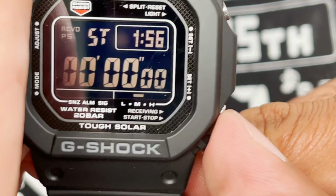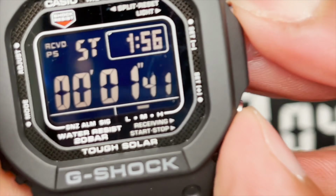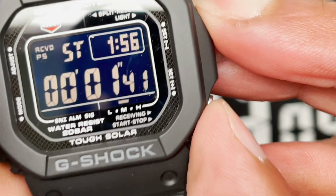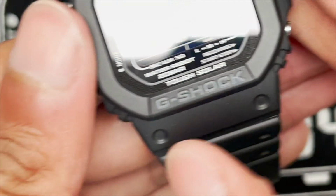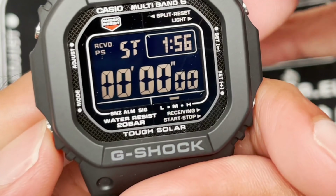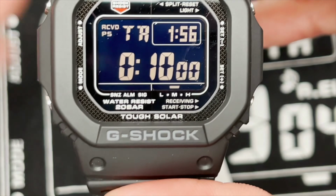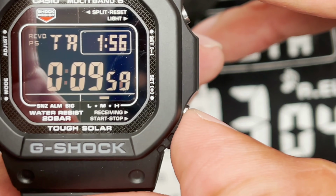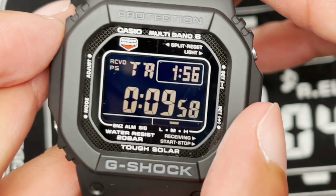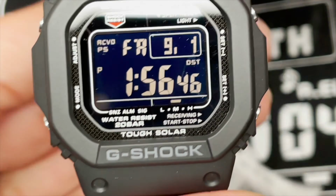You can start it by pushing this button here. Pause it and then reset it with this button here. I think that's the button that you reset it with. Maybe it's not. Maybe I'm wrong. There we go, this button. And then you have stopwatch and you have timer. Timer functions, 10 minutes. You could set up the intervals, how you want to set it up. Countdown. There you go, counts down, reset. Boom. And then you're back to your home time.